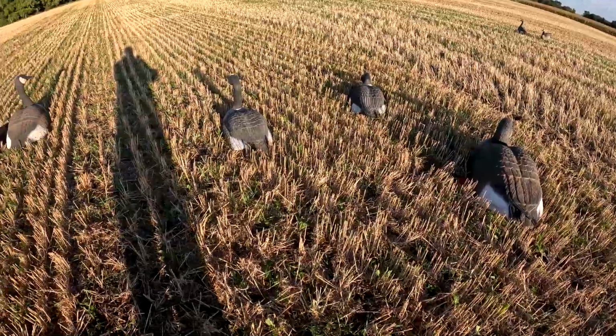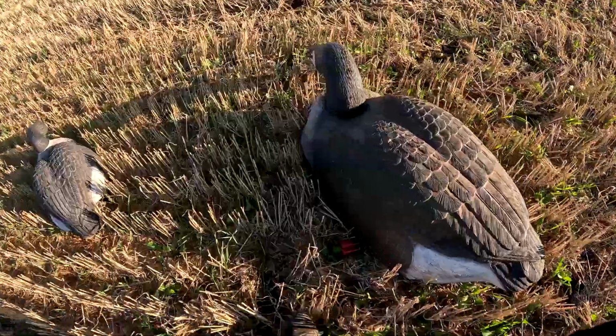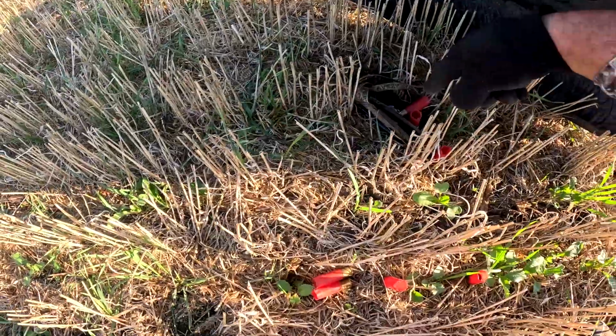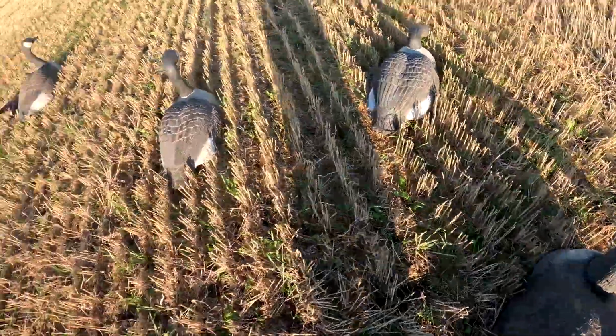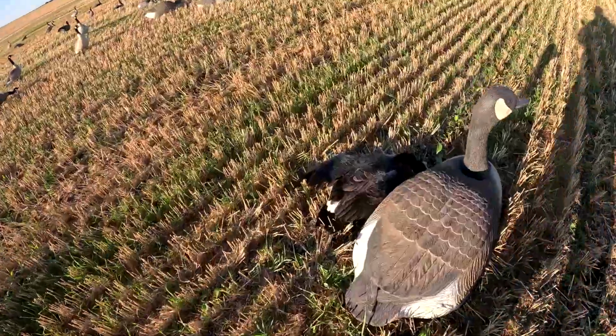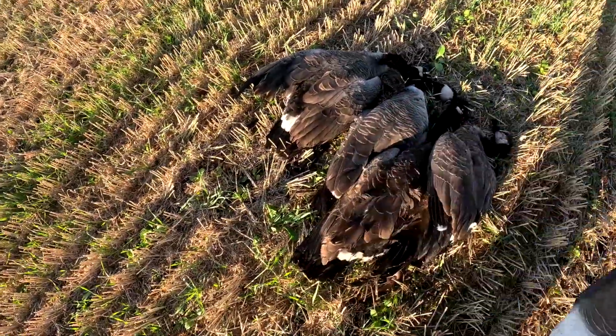And then what we try to do is we try to police our shells too. So right here, I noticed these 2 didn't get under this. So I got my cell phone, goose carrier, but we always try to police our shells. And then we hide our geese, the animals we've harvested. I know some guys will set them out here. We always try to hide them.